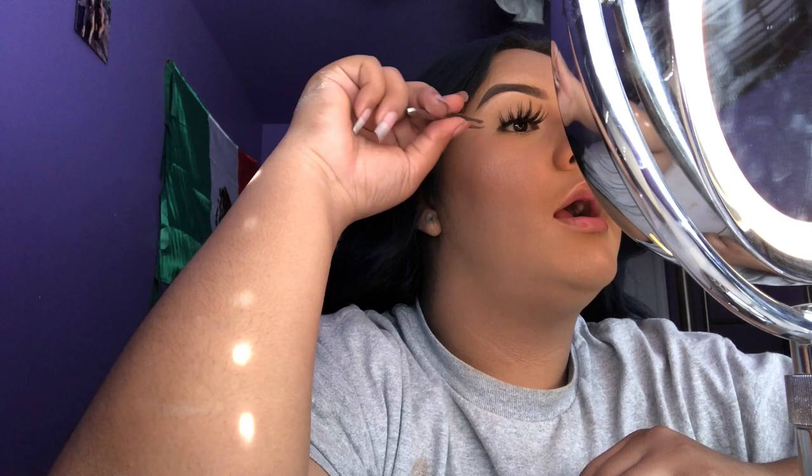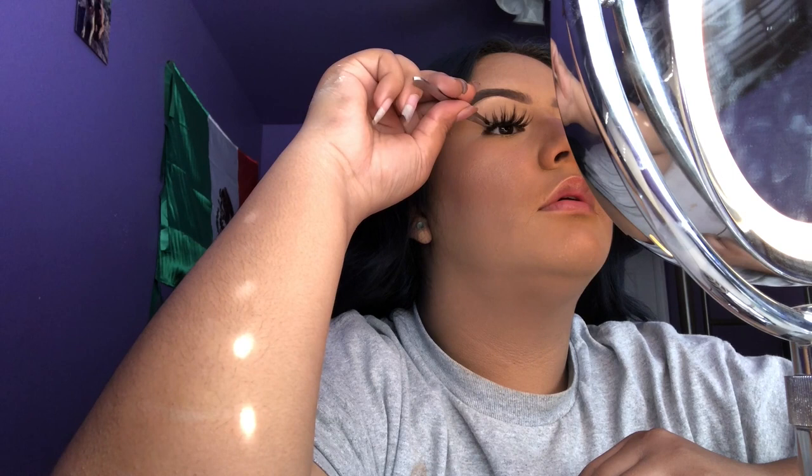So, what I'm gonna do is I'm gonna apply it, stick it down in the middle. So, place it in the middle. And then, get your outer corner. Place it. And then your inner corner and place it like that.